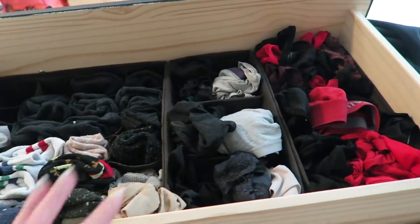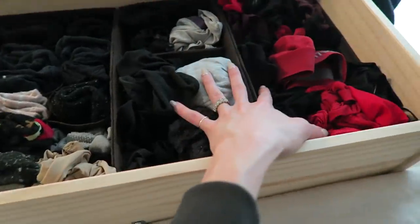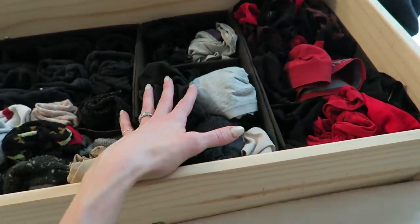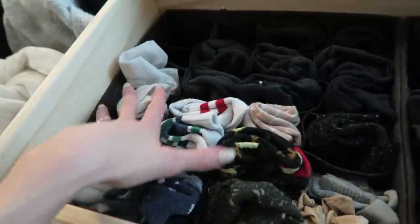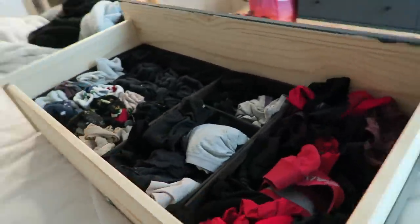So much better. This area is not perfect. There are definitely too many, but I'm comfortable with everything that I have here. I just need better organization, which I will do at the new house. And then socks. I feel like this is a good amount of socks. Oh my gosh, now I can actually see what I have.